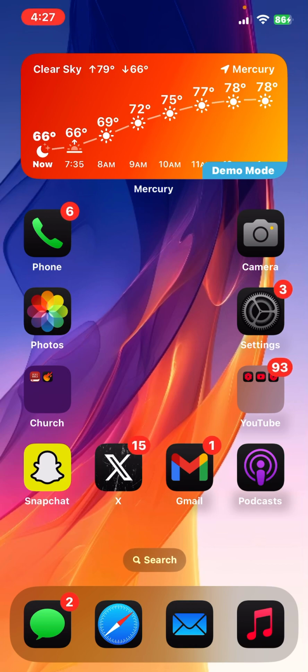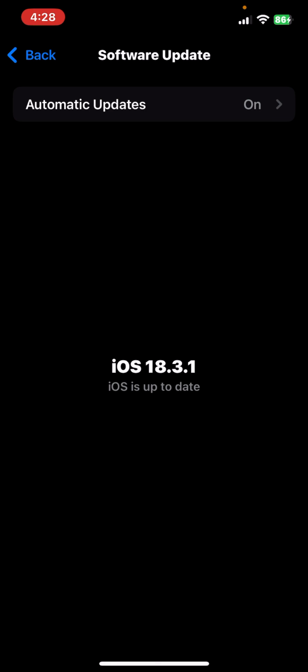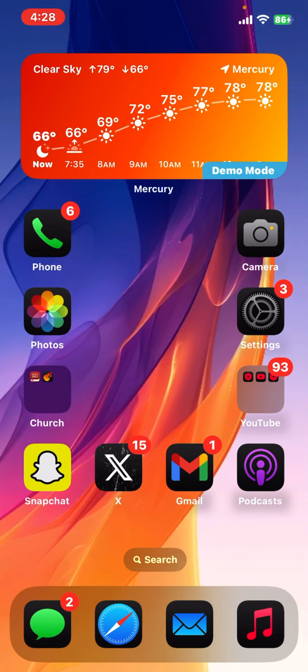Today Apple released iOS 18.4 Beta 1. This update was released alongside iPadOS 18.4 Beta 1, macOS 15.4 Beta 1, watchOS 11.4 Beta 1, tvOS, HomePodOS 18.4 Beta 1, and also visionOS 2.4 Beta 1. Now, I'm not running the iOS 18.4 betas, but that could change in the future if I get to upgrade my iPhone. I'm running iOS 18.3.1. But in this video, I'm going to talk about what's new in iOS 18.4 Beta 1.